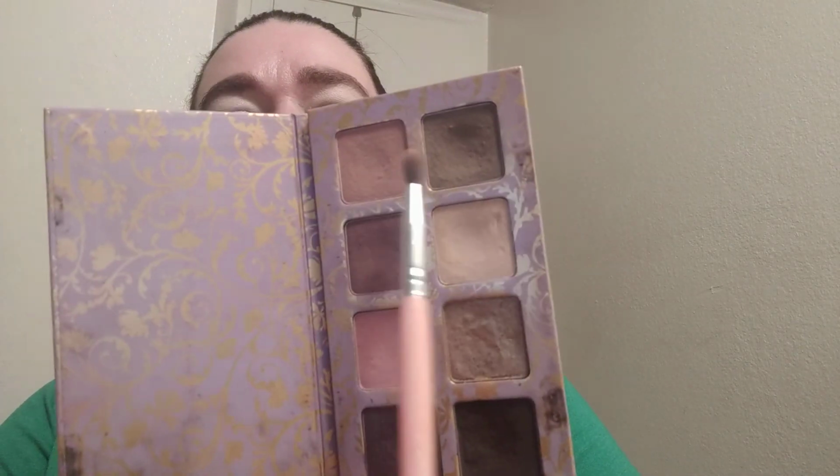This is from my project pan. These 3 shades I am panning, and I'm going to go in with this one for my transition shade.